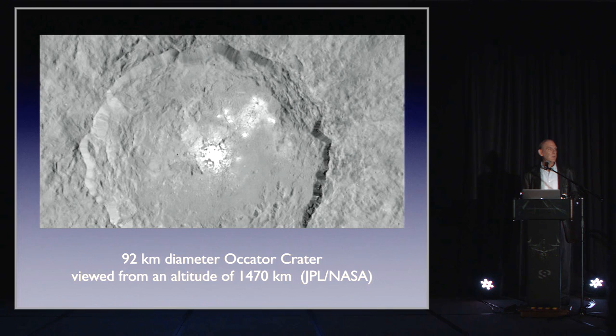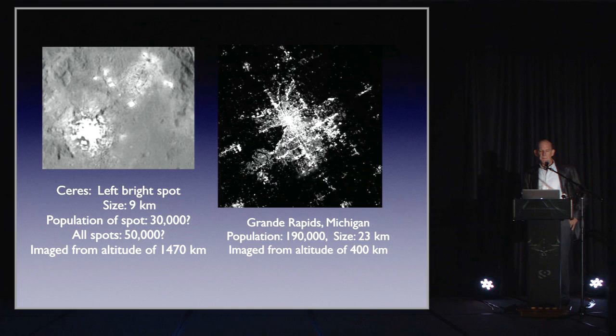And here I compare on the left the Ceres bright spots to Grand Rapids, Michigan on the right. This shot of Grand Rapids taken from an altitude of 400 kilometers. Now, Grand Rapids has a population of 190,000 approximately. It's size 23 kilometers. On the left, if you scale it, just the left bright spot is 9 kilometers in diameter. So you could say perhaps if it was like Grand Rapids, you could even have as many as 50,000 people living there. And we'll know more about these by the end of December.